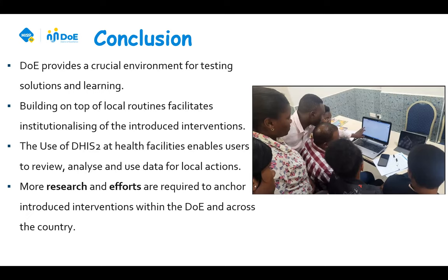The important part which we also learned until now is that it's really important to build on top of local routines to facilitate the socializing of these introduced interventions, so that these interventions can be sustained and scaled throughout. Of course, the use of DHIS2 at the facility level to help data review, analysis, and use helps in empowering these stakeholders in terms of local actions. And of course, what we are seeing is that more research and effort is required in terms of anchoring these interventions within this district of excellence.